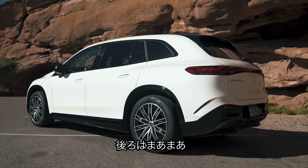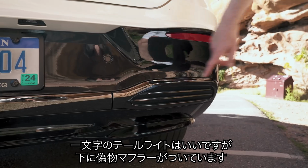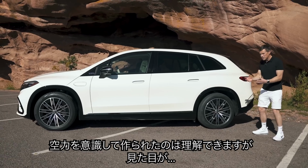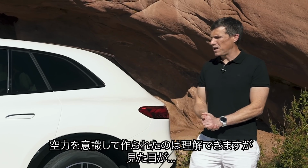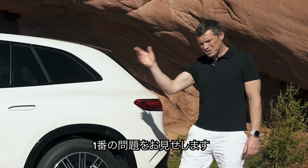The back is so-so. I like this full-length light bar here. Not so sure why they bothered to put these fake exhaustery bits in there. What's all that about? The big problem for me though is the side profile. I know this car is designed to be as aerodynamic as possible to maximise your range, but it just looks a bit meh. It's the same with the EQS. This doesn't look like £130,000 from this angle, and I'll show you the main problem.